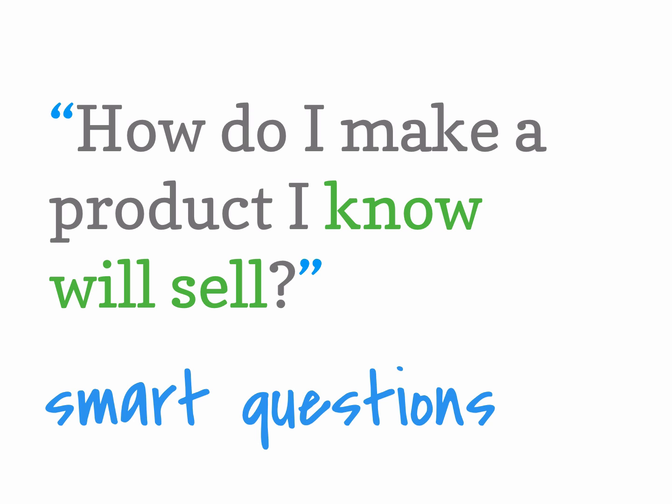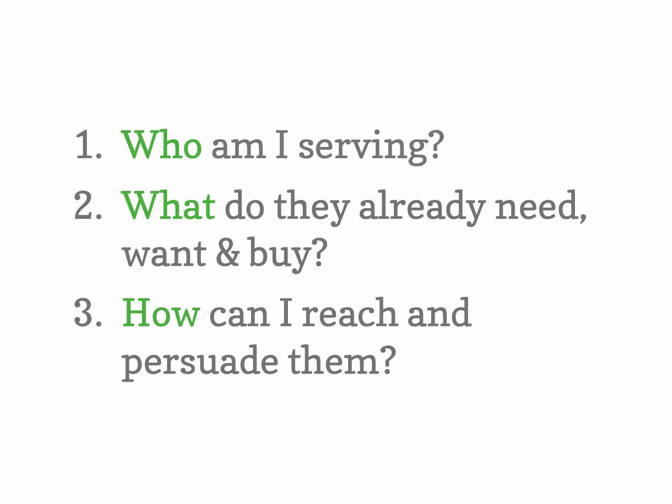So 30 by 500, the class and the process, is organized around smart questions. This is really sort of the progenitor question. How do you make a product you know will sell? Well, what does that take? What do I need to answer that? Which gives us the 3 organizing questions that all of 30 by 500 is based around. Who am I serving? What do they already need, want, and buy? How can I reach and persuade them to use my marketing content, to share, to buy?